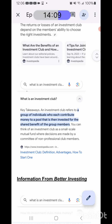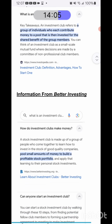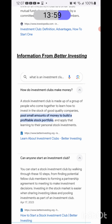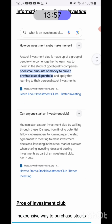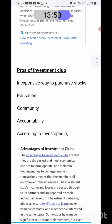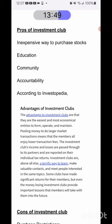If you are interested in learning more about investment clubs, there is a company called Better Investing, and they have all kinds of information. All of this information is information I got from betterinvesting.org. So some of the pros of an investment club: you have community, education, accountability.